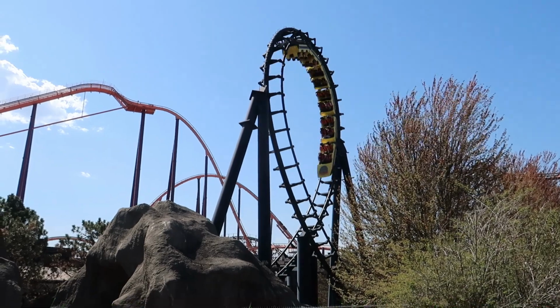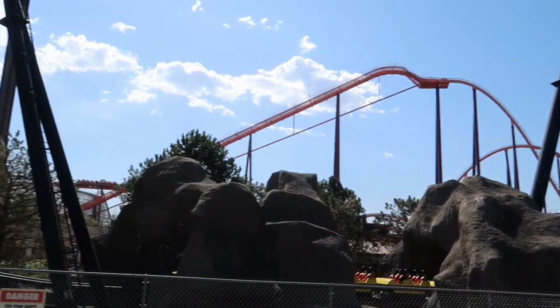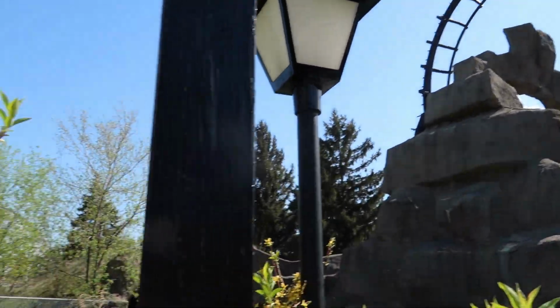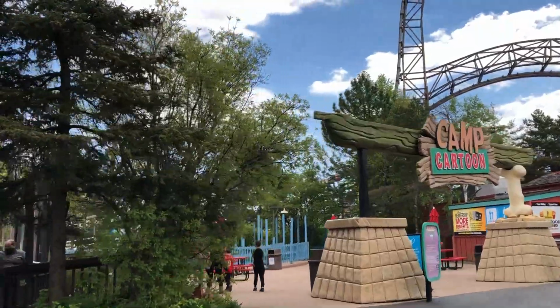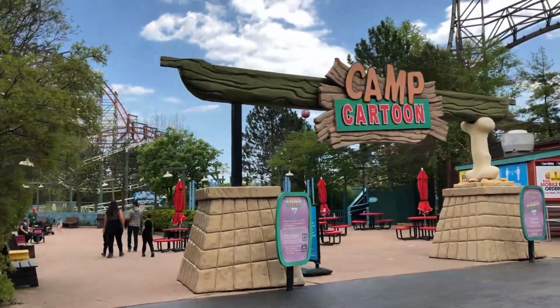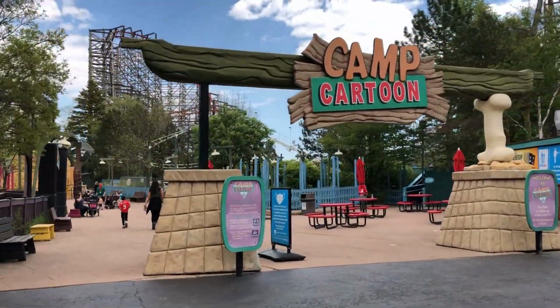For everyone's favorite, what about the roller coasters? There's 2 kiddie coasters here, Sprocket Rocket and Little Dipper, and enthusiasts can get both of these credits. You don't need a kid to ride with you, so if you want to ride by yourself, totally doable.